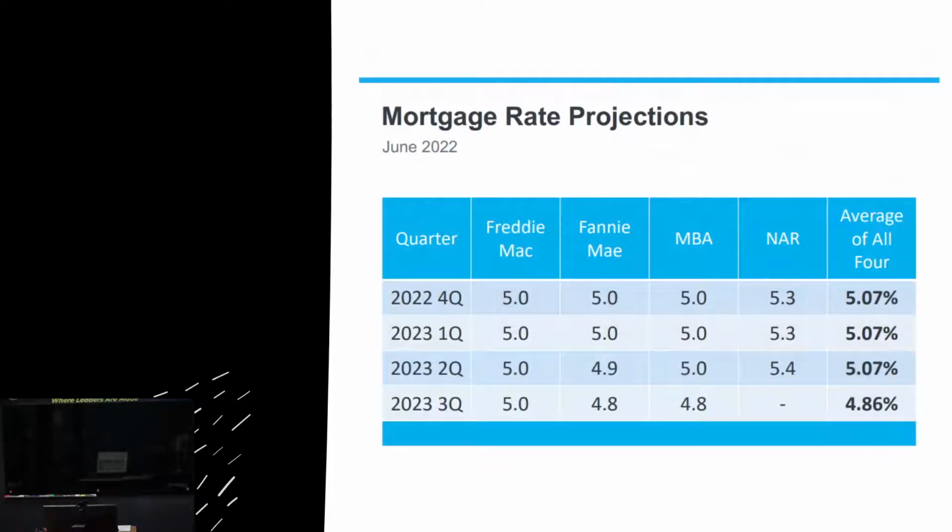It's so blurry back there. It's so bad. I think it's just because I'm tired. We'll find out. But okay, mortgage rate projections. What am I doing on time? I'm good on time.